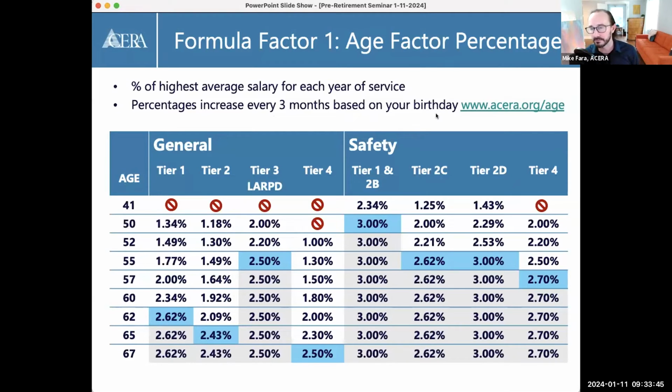So to give you an example, if your birthday is January 15th, 3 months after your birthday is April 15th. 3 months after that is July 15th. 3 months after that is October 15th. And then back to January 15th, your birthday. So every time you pass one of those dates, you go up one notch in this age factor chart, and there is a slightly higher age factor percentage. And if you want to see the full age factor percentage chart, we have it out on our website at acera.org/age.